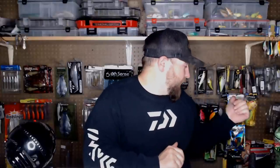Any Balsa crankbait recommendations for people trying to get into them or give them a shot? Yeah, get you a couple of Balsa Concepts. If you can get the Eaters, it's a smaller one, more of a finesse. But they all make different models. Black Label Balsa makes really, really good stuff, man. I'm going to have some of that in as well.